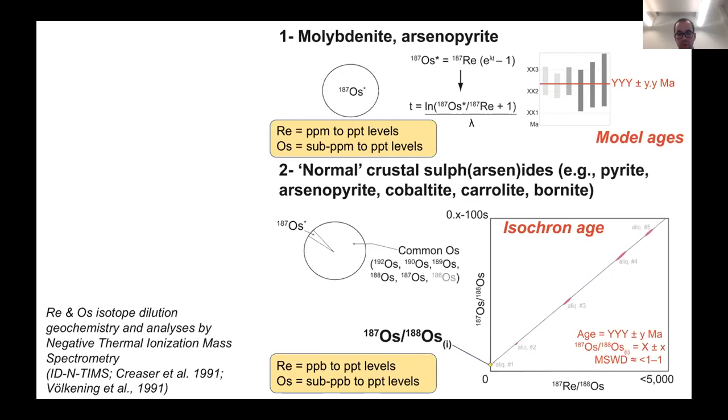So the slope of what we call an isochron line will give you a date, and the intersection in this 187 osmium over 188 osmium versus 187 rhenium over 188 osmium diagram will give you what we call the initial ratio of osmium. So this is a highly powerful diagram as well, because we not only get an age, but we also get the isotopic composition of osmium at the initial time that we can use to track down the source of metals.